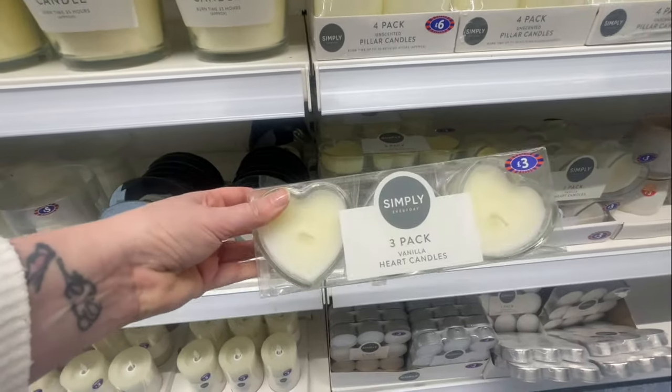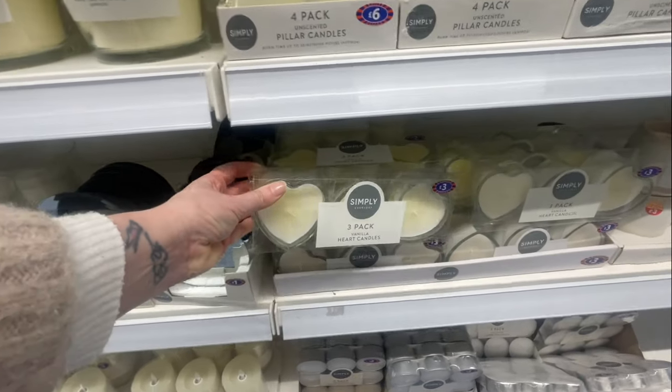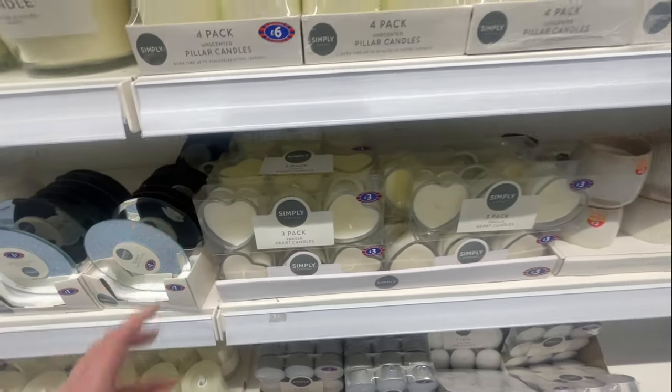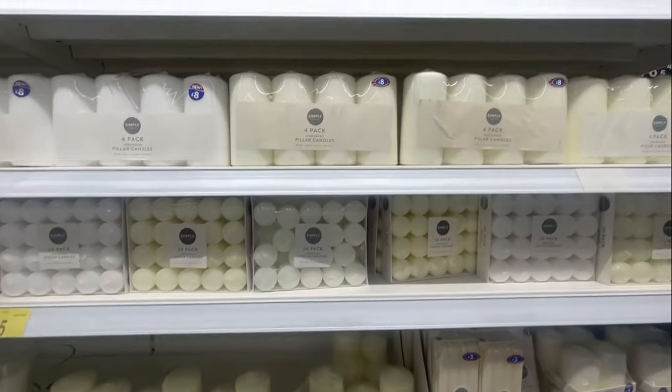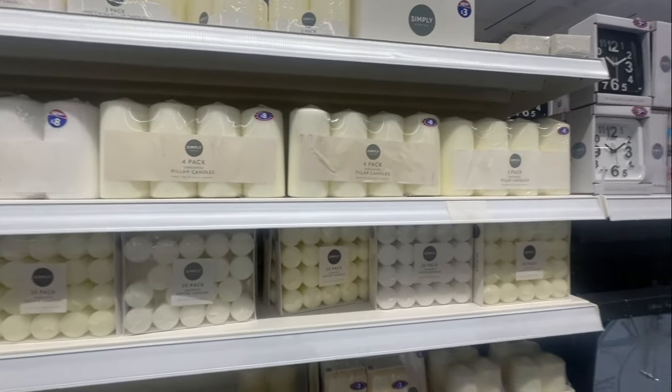These were very much of a White Company dupe. They were £3. If you go onto the White Company, you will see that they do candles like this, and I think it's in the Seychelles scent, but they were unscented in B&M today.